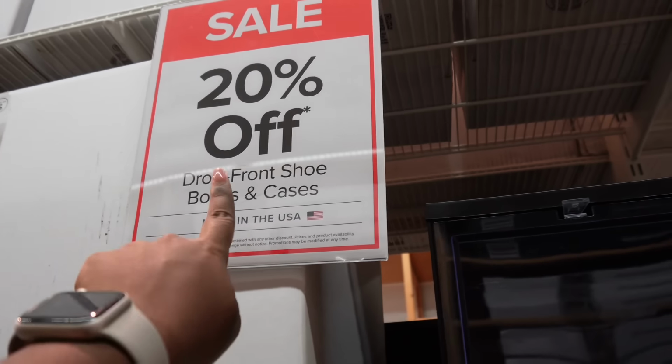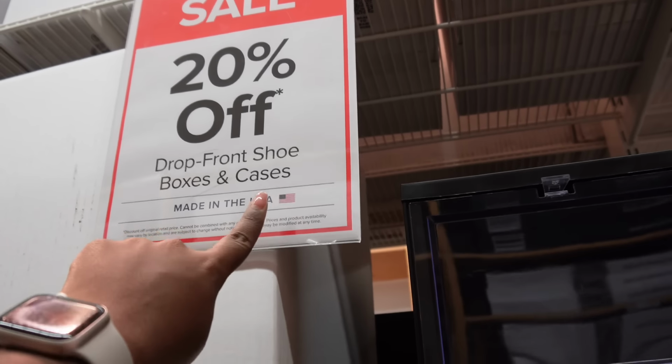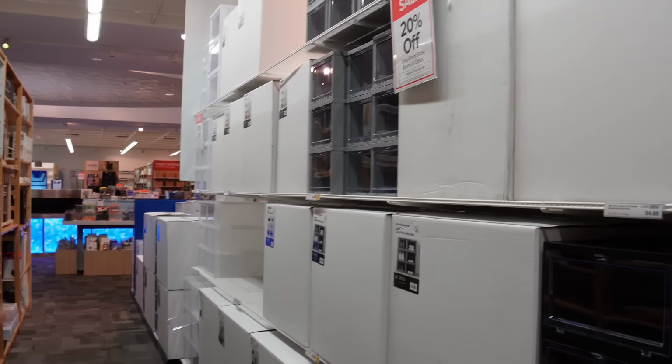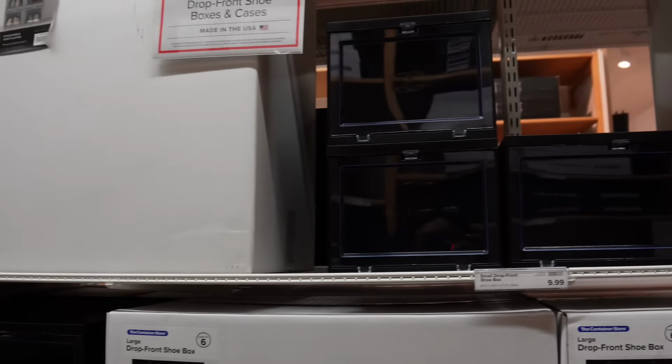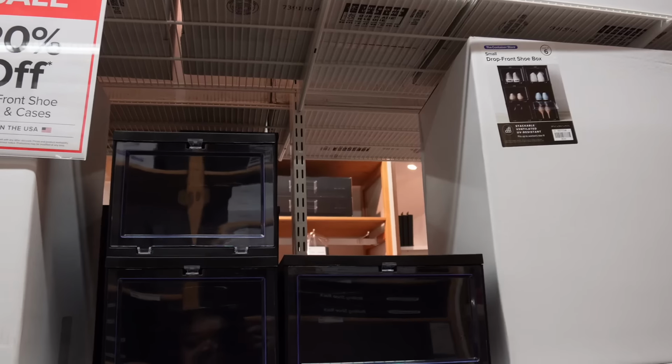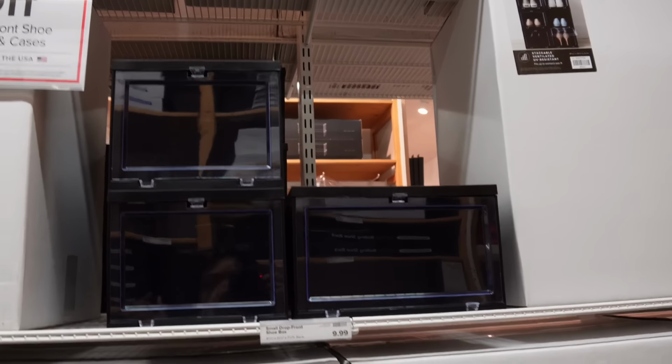It looks like they're having a 20% off sale on these, which is what I'm looking at. I think I want either the white or like the all clear. So I'm just trying to see if my shoes could fit in the small. So that's what we're trying to figure out.